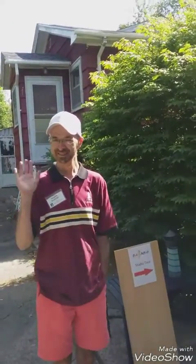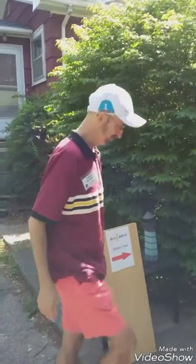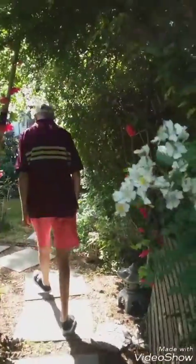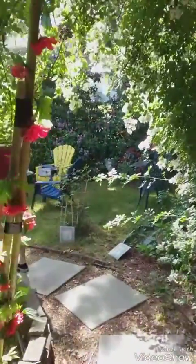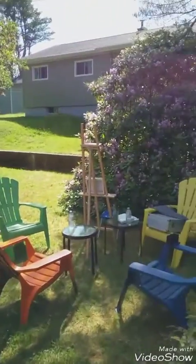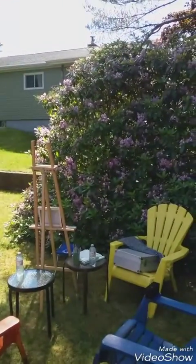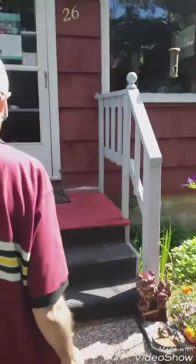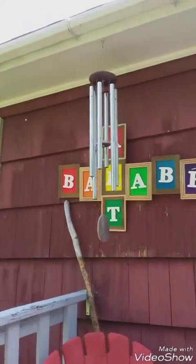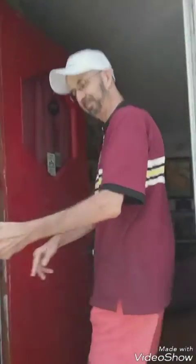There's Fabian Barabe, the artist. So let me follow you in. Through the arbor. Fab's set up and he's going to be doing a painting today. There we go.